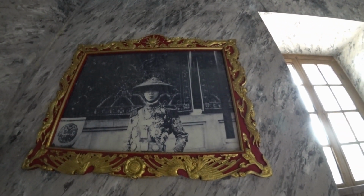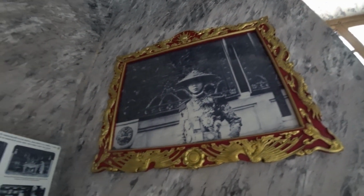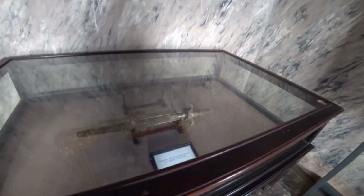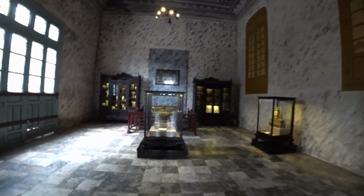And here's another picture of our emperor, the 12th emperor of our country. Very unpopular, but he did some very impressive buildings for the country as well. So it's good and bad. Silver swords, bronze swords, with copper and silver during the Nguyễn times. Oh, this is what our socks look like.